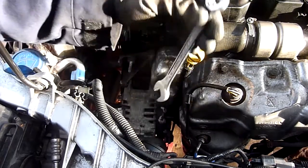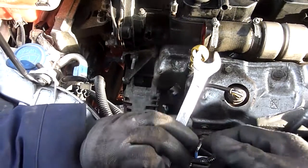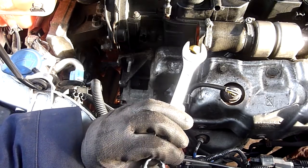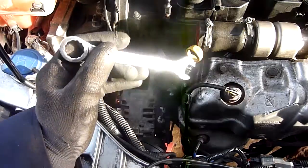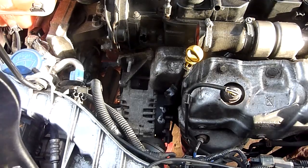It just about fits. Try and get a variety of spanners, maybe one with a straight end to go in between, because you have to try and catch that at the right angle. If it's not that, try flipping it over. If not that, then try the straight. You see what I mean? I've just got to carry on loosening these.